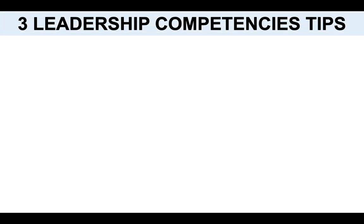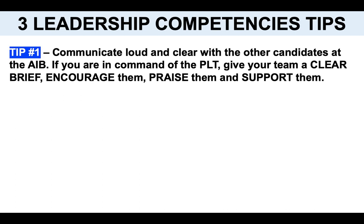So let me have a look at some 3 leadership competencies tips to help you demonstrate the competencies throughout the duration of the Admiralty Interview Board. Tip number 1. Make sure you communicate loud and clear with the other candidates at the AIB. So if you are in command of the practical leadership task, give your team a clear brief. Make sure you encourage them vocally throughout the task. Make sure you praise them if they're doing well. So say to them, you're doing a great job here, team.